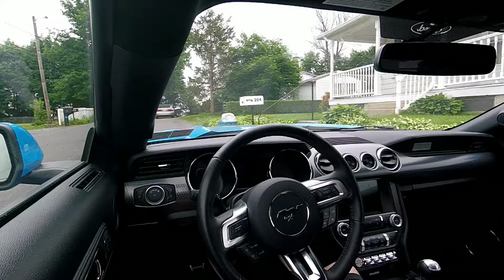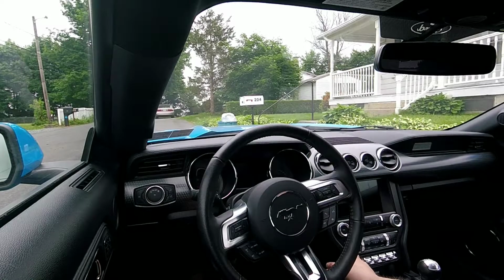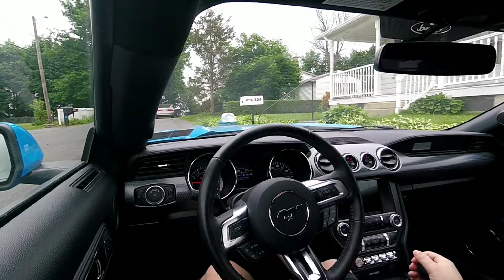What else? Headlights. These are kind of like a projector HID type, and the problem at night is that you really can't see the upper half. So if you're driving, especially anything that involves elevation changes, if you're going uphill, downhill, your field of vision's pretty terrible unless you turn your high beams on. So we're going to go ahead and turn it on. I'll get to some of the other points here in a second.